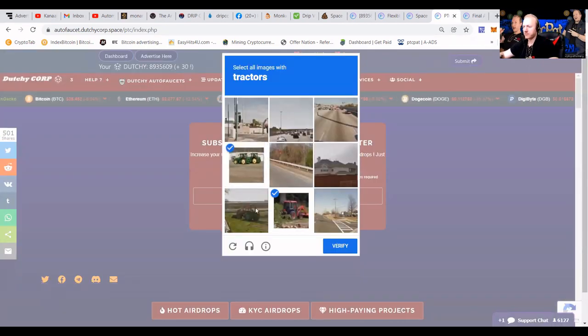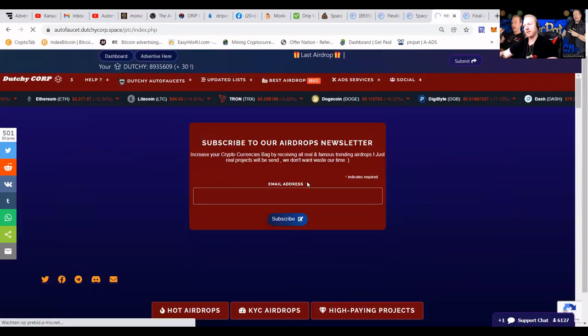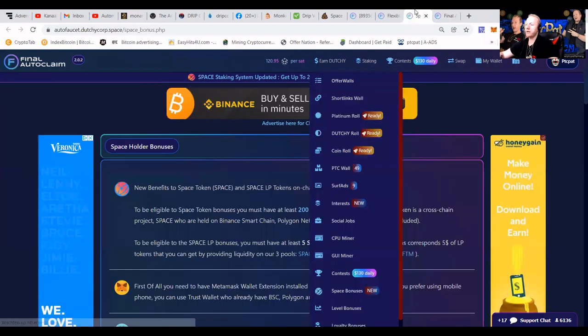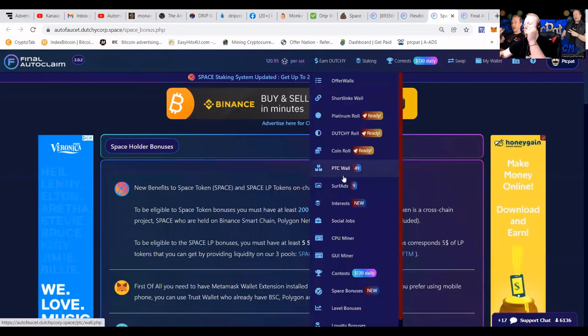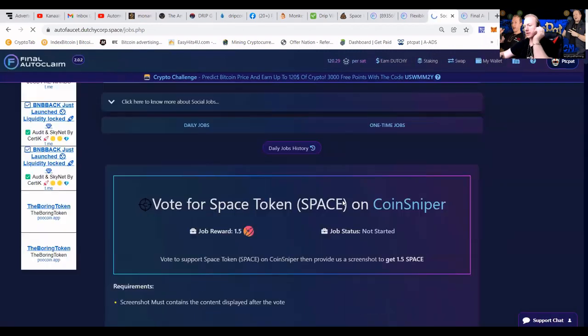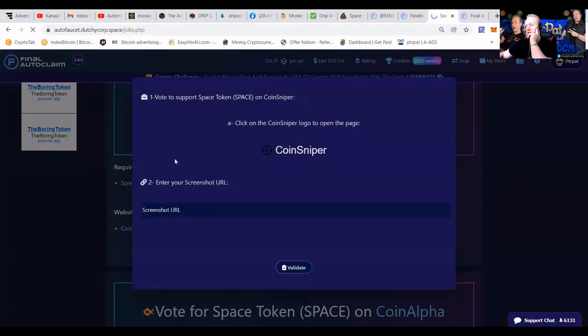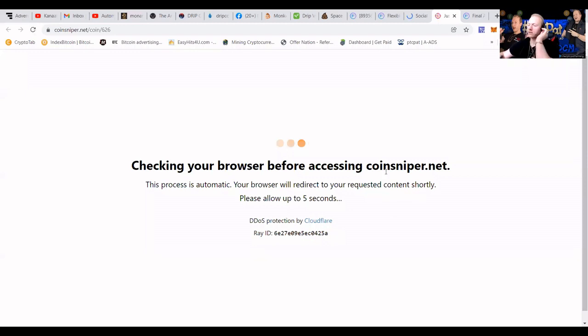Okay, first I have to select some tractors. Stays with it, with Animal Farm. Okay, so we got some space token. So we're going to go to the interests. I just did that with staking. We're going to go to social jobs. Real simple. You can see like vote for space token on Coin Sniper. Really simple. You just go to proceed. You click on the Coin Sniper page. You just vote for the coin. And then you make sure that.